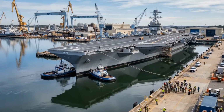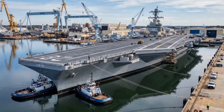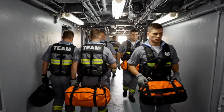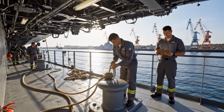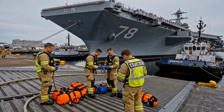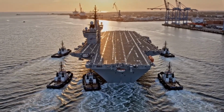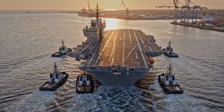Before heading to sea, the carrier completes a series of harbor acceptance tests to verify operational readiness. Extensive crew training ensures every department is prepared for safe and coordinated operations. The moment finally arrives as the newly built aircraft carrier begins its first voyage beyond the shipyard.